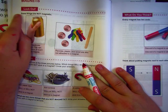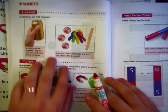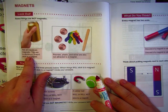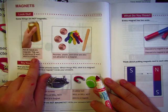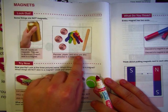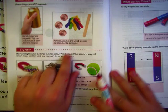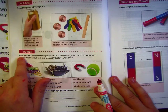Look out! Some things are not magnetic. Not all metals are magnetic. This can is aluminum. It won't stick to a magnet. Pennies, plastic, and wood are also not attracted to a magnet because they're not made of iron or steel. Now you try.